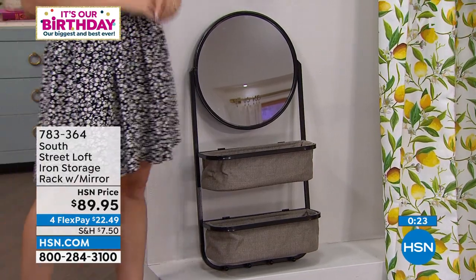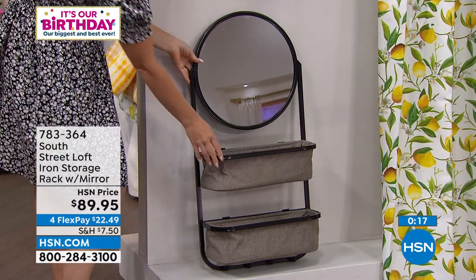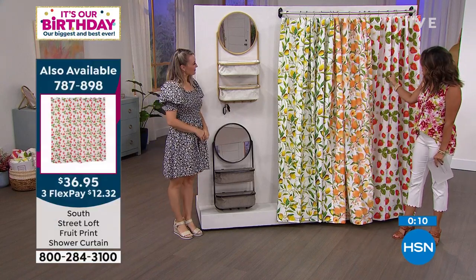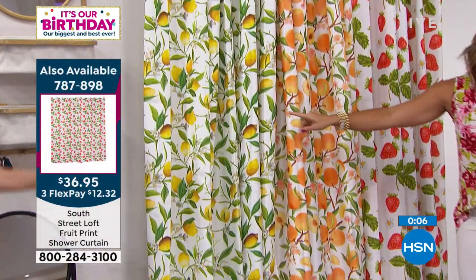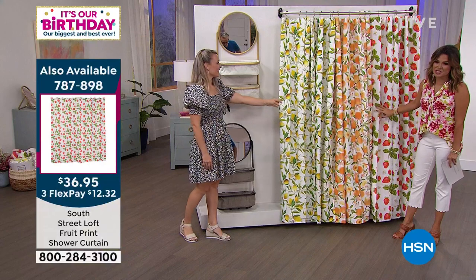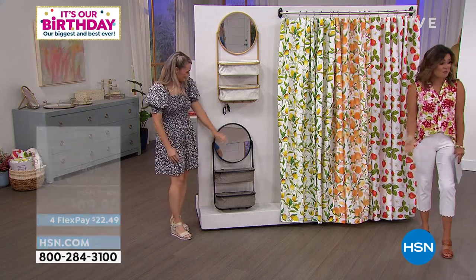And by the way, if you're curious, we're showing you what this would look like in a bathroom setup. These are shower curtains, and they're coming up. Can I just look at the peaches? How pretty, it is darling, it is fun and fresh. Look, there's strawberries and the lemons. If you loved the lemon sheet set, look at it in a shower curtain. This is coming up in just a few minutes, but I just wanted you to see. I think the strawberries are incredible. I want that in my house. That's so sweet. All right, that's coming up in just a little bit. We have more to show you.